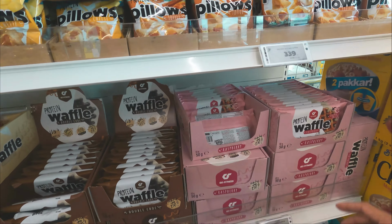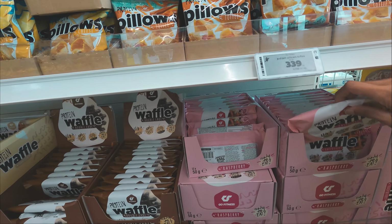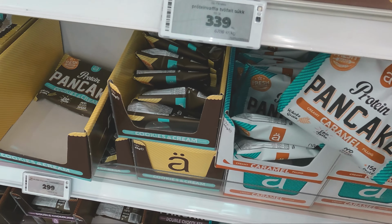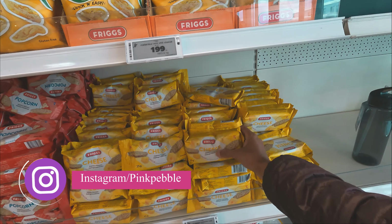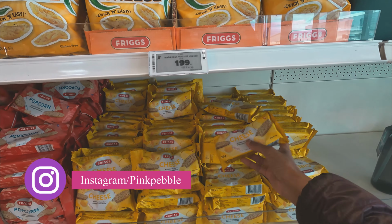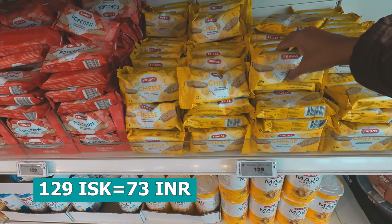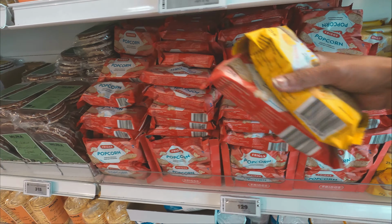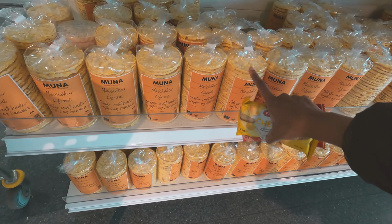These are some ready-made mixes, and these are ready-made waffles, so you can just directly eat them. And these are ready-made pancake mixtures, 299 kronos. These are cheese crackers. I'm going to add a few of them because I really need them. This is like 129. These are really good for munching when you're driving. These are also rice crackers.